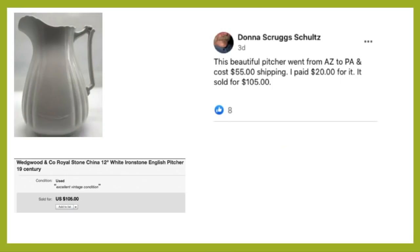Now we've got Donna, who said this beautiful picture went from Arizona to Pennsylvania and it cost $55 shipping. I paid $20 for it. It sold for $105. This is a Wedgwood & Company Royal Stone China pitcher. So it's either ceramic or porcelain, so probably pretty heavy and some weight added for the packing material. So again, she paid $20 for it and sold it for $105.